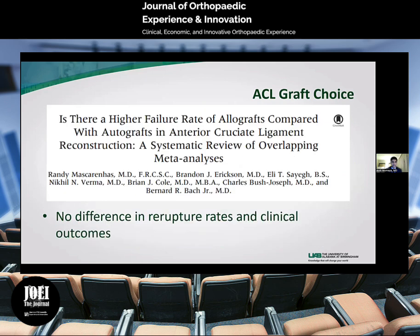So here's another one out of Rush. Is there a higher failure rate of allografts compared to autografts with ACLs? They looked at a whole overall global picture, and they found no differences in re-rupture rate or clinical outcomes. So I think allograft has to be in the toolbox of anyone who does a high volume of ACL and PCL surgery. With allograft, you can avoid a lot of graft harvest morbidity and other issues that happen with autograft in the right patient population. Next slide.